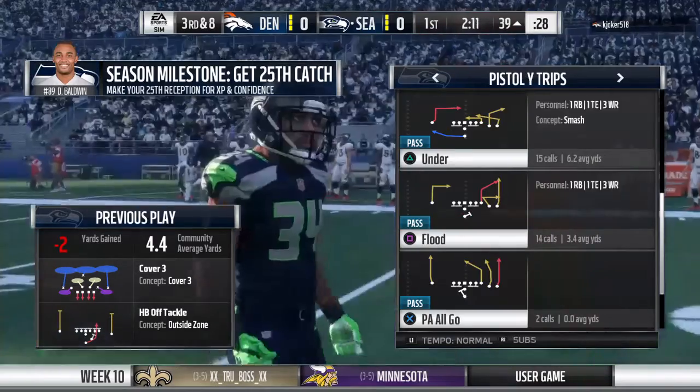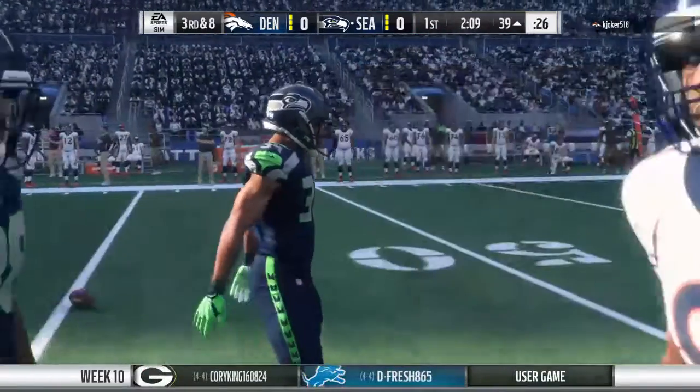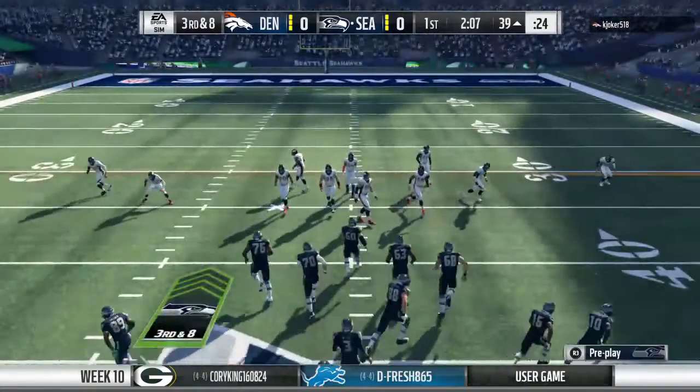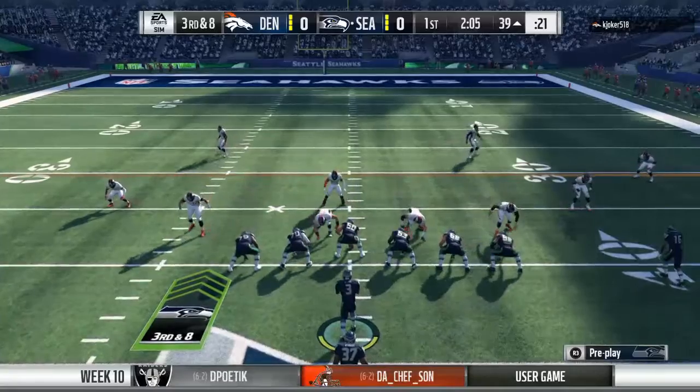Did you see how fast the safety closed on that one? Coming up in run support, made a big-time tackle. Might want to try and check into a pass next time. Yeah, got him for a loss. Really, really great play defensively.